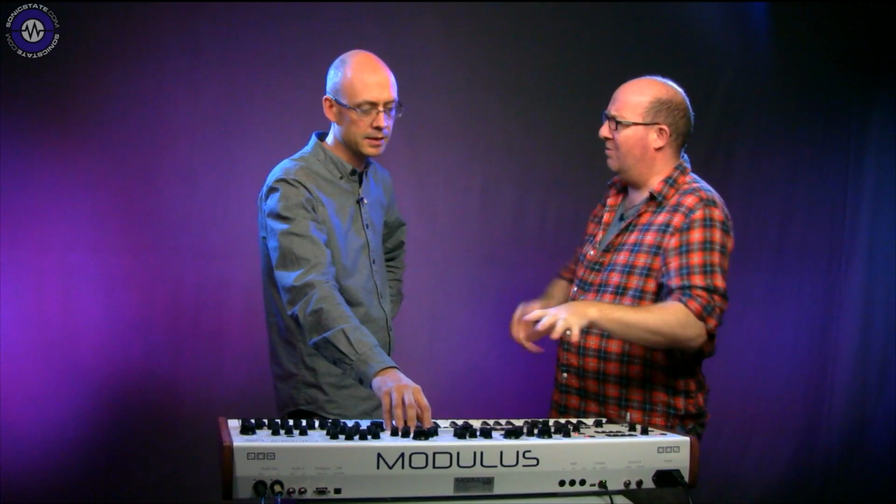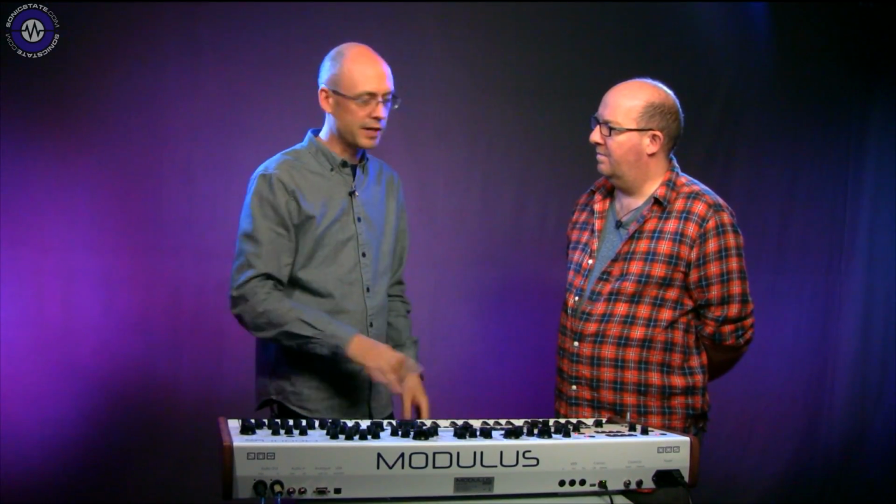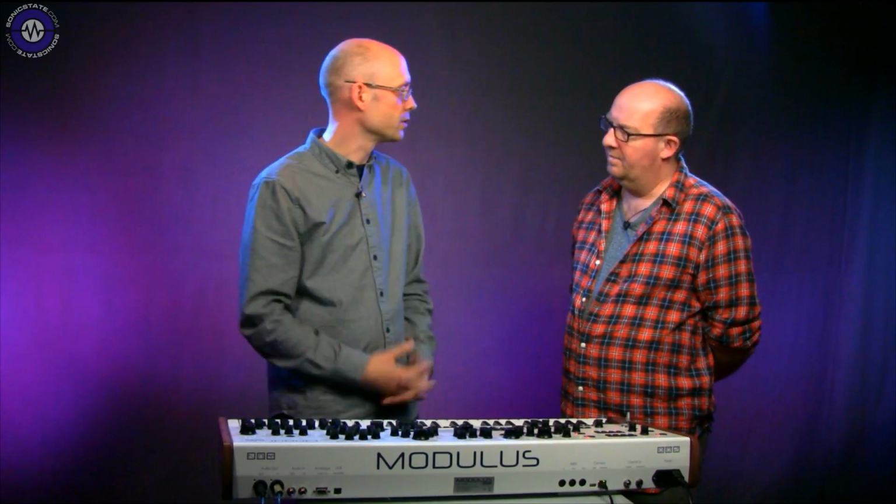Because you can store snapshots and stuff in here as well. Yes, and there's infinite snapshots you can choose, and it's a matter of taste ultimately, I guess. You just think, that suits my musical taste. I can play. It inspires me to play something. You test it up and down the keyboard to make sure it doesn't sound horrible at the top or too weak at the bottom or whatever.